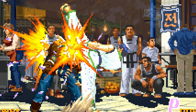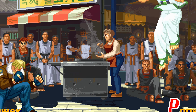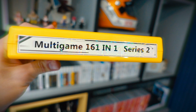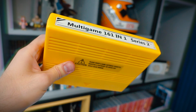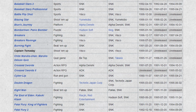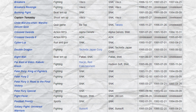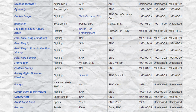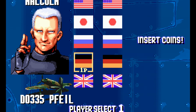Some of the games I'll demonstrate for you I captured with original SNK cartridges, and for other games I used a well-known cartridge among NeoGeo collectors, the 161 in 1 cart, and it's a cart that claims to have 161 games, which is quite interesting because there are not 161 officially licensed games for the NeoGeo. So in reality, the cart has about 100 games and the rest are filler hacked versions of games.